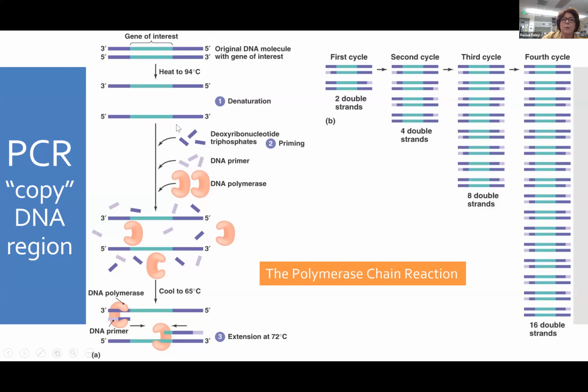Now, in the tube, we have our nucleotides, we have the primer, and we have the polymerase. So after it's heated up, we cool it down a little bit to about 65 degrees. It's going to be specific to the primers. We cool it down, and the primers now are going to stick to the complementary regions of DNA. So you'll see it stuck here and here. And then you heat it up a little bit to the optimal temperature for this particular enzyme, the polymerase from the bacteria that can then copy the DNA.